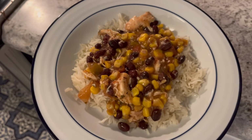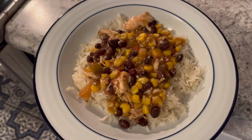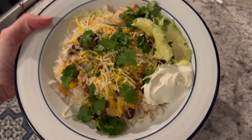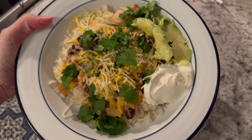All right, it is finally dinner time, and here's a look at the taco soup. Again, you can see how we make it thicker, so it's not a true soup consistency, but we love to top ours with cheese and avocado, sour cream, cilantro, just pretty much the works, and it's just absolutely delicious and warm and cozy on a cold day.